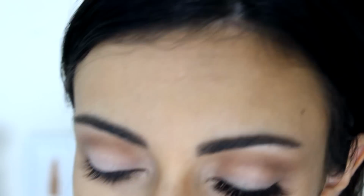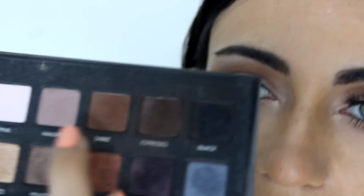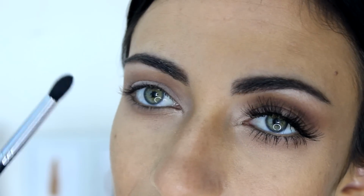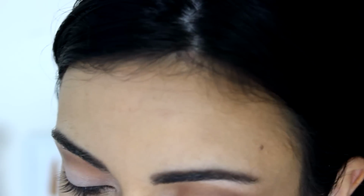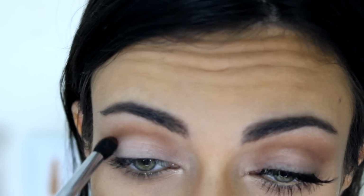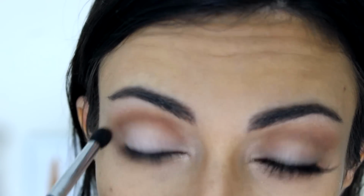Now I'm going to deepen the crease a little bit more with this color right here, which is called Sable, which is just a chocolate brown color. And I'm going to take a fluffy brush, but one that is still pointed. This is the E45 by Sigma. And with this Sable color, I'm going to define the crease a little bit more all the way in from the outer corner. But again, I'm taking it a little bit above my natural crease.